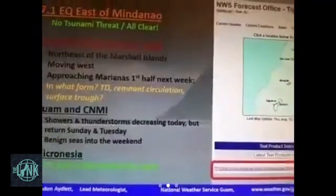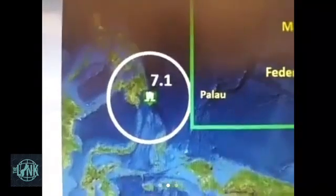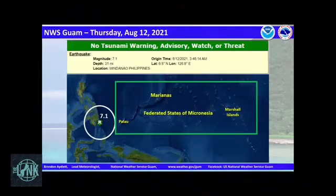Once again, just to recap, the earthquake in the southern Philippines, 7.1, early this morning, and we are in the all clear. The Tsunami Warning Center has finished issuing bulletins on this earthquake and potential tsunami event.